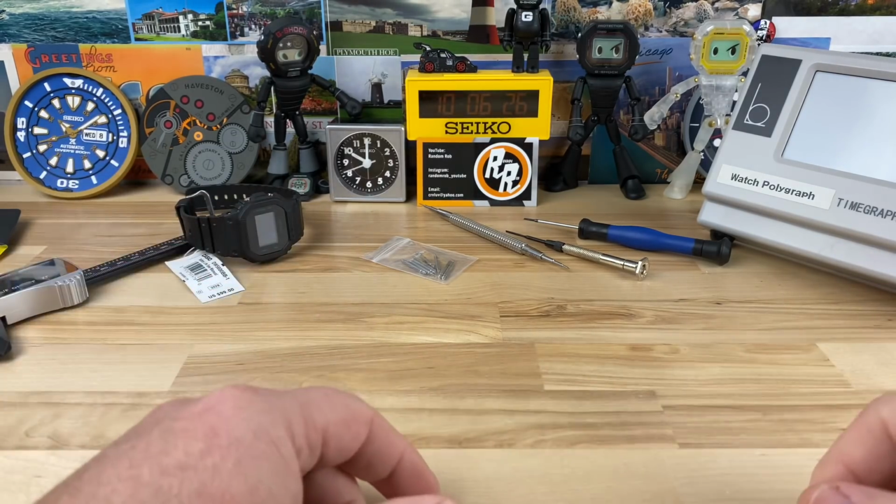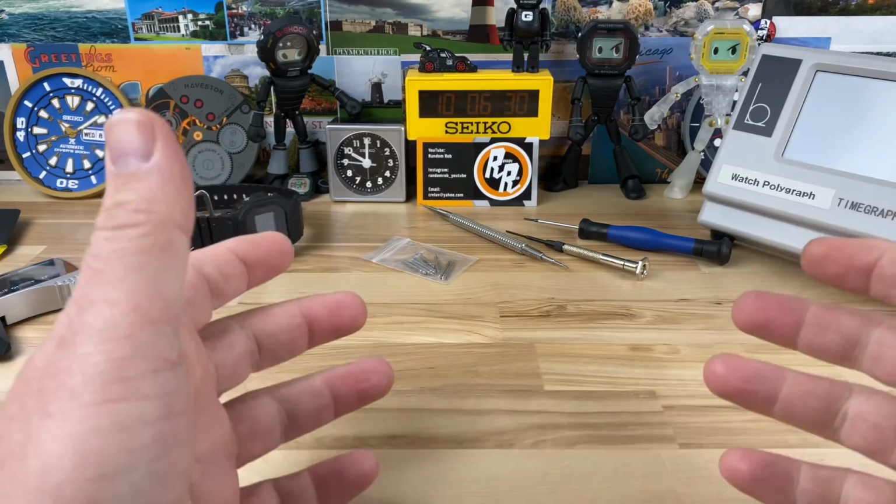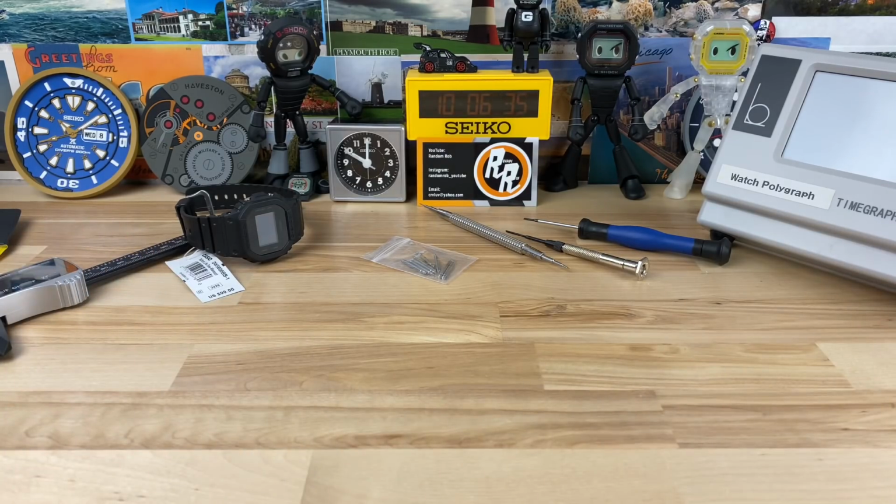It's one thing to just search around on the web, but occasionally it's nice to have an actual physical magazine that you can just sit down and geek out over. I think I've done a video of them in the past, but I can't find mine. I have one, and it's super cool, and definitely something to maybe gift if somebody's a big G-Shock fan.